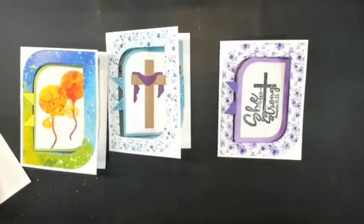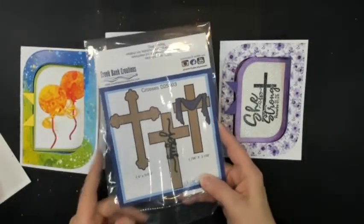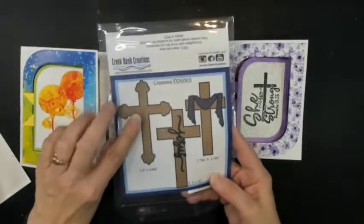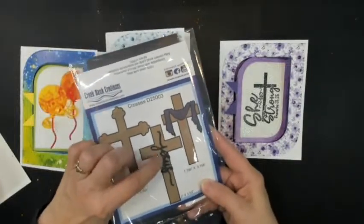And that is called, are you ready? I'm ready. Crosses. What an original name. And there are 3 styles of crosses in there. That middle cross, I should have die cut those. Maybe when we're done, we'll go back and die cut these so they can see how that looks.